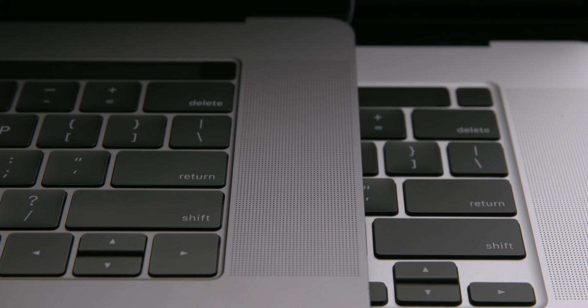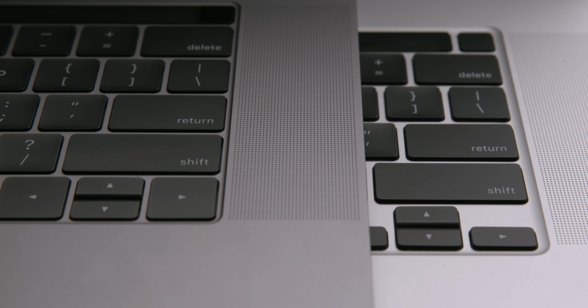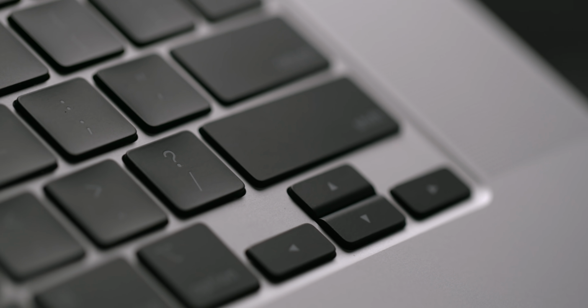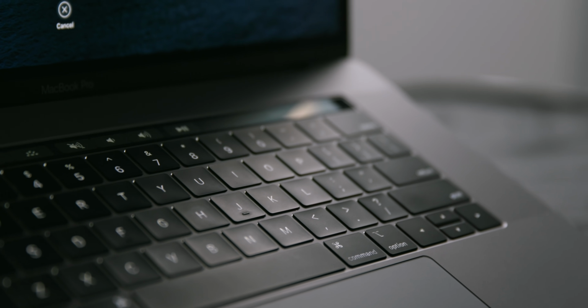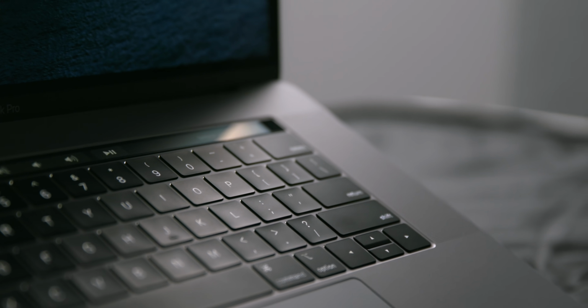The horrid arrow keys from the prior model have been axed, and the inverted T arrow cluster has made a return, which makes touch typists like me super happy, because the arrow keys are distinctly different than every other key.